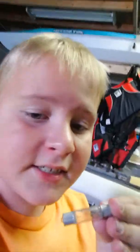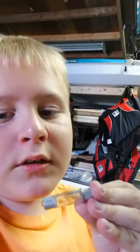So these are the front two, back two, and these are just some car shows my grandpa's been in, and a cigarette holder. And I do not know what this is. This is bizarre. If you know what this is, comment down below.